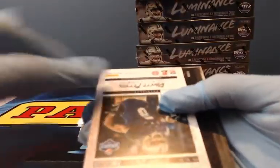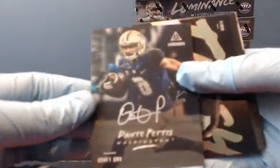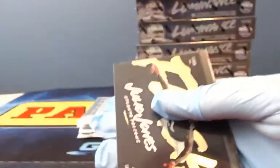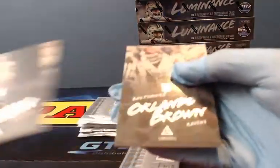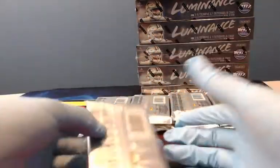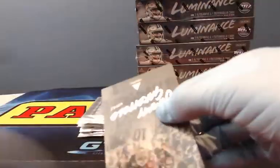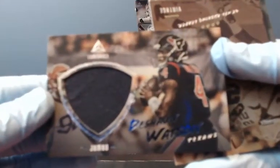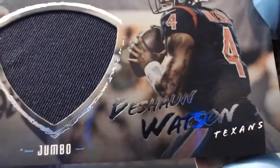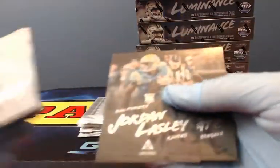And Dante Pettis, draft day auto, silver ink. Julio Jones, Jefferson, Hamilton, Brown. Jersey piece of Deshaun Watson, jumbo jersey, non-numbered. Emmett Smith, Vintage, Darnold, Leslie, and Tate.